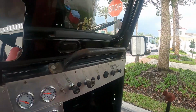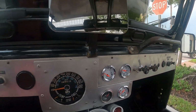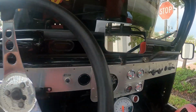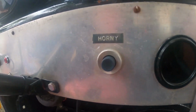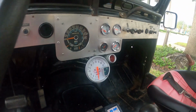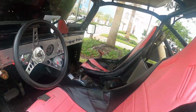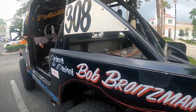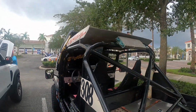In fact, I was at Indy just this year, and they had Mears' truck that I ran against. His number was 301, mine was 308. Wow. I happened to see that because they just started the off-road segment of Mears, from Indy to off-road. And that was pretty exciting.